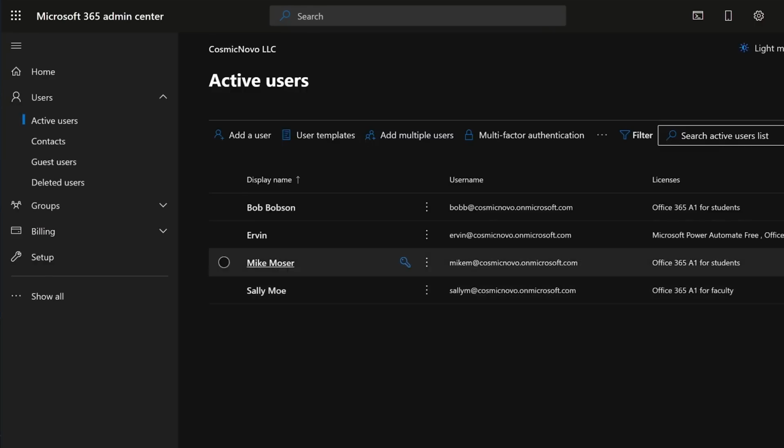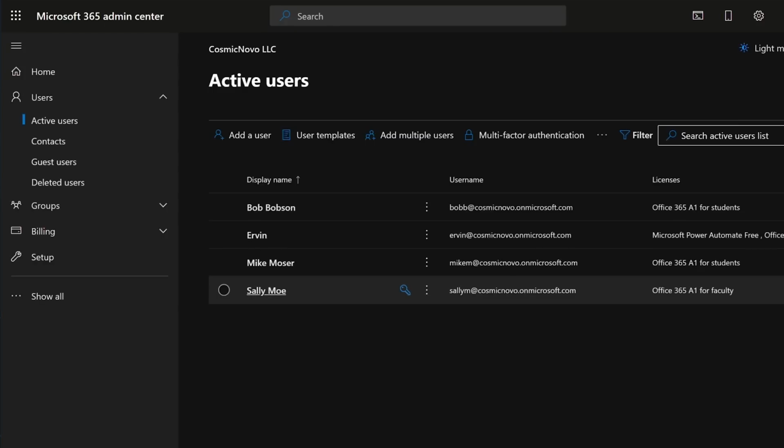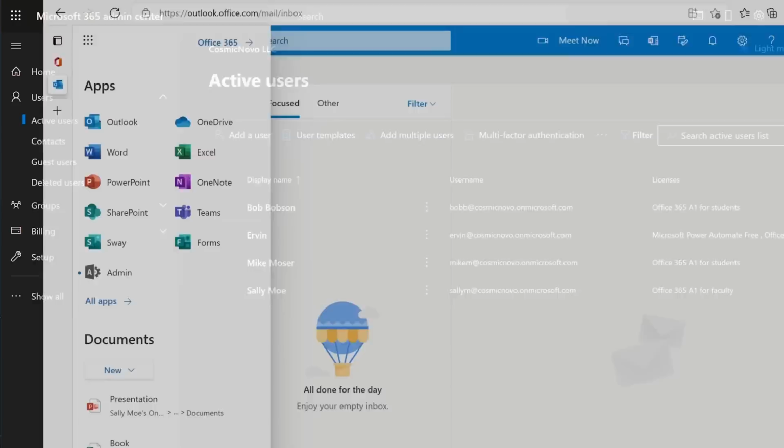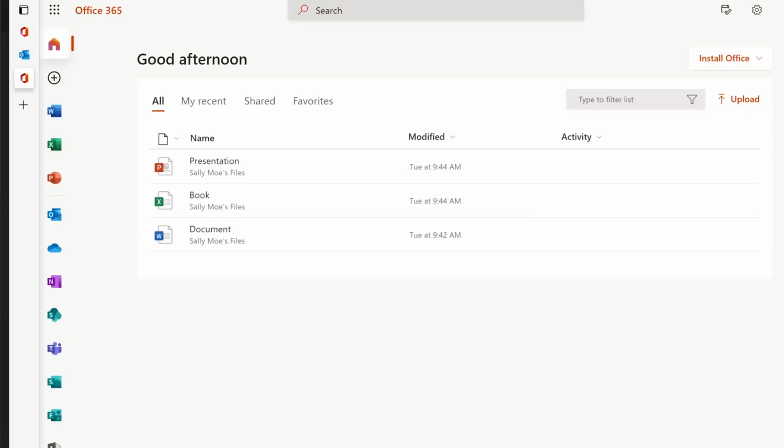Okay, and then we went and logged in as a user. In this case, we were using Sally Mo, and here she is logged in. If you just go to office.com and sign in as Sally, you would be inside and you will have access to all of these applications. Again, Word, Excel, PowerPoint, Outlook, OneDrive, etcetera.